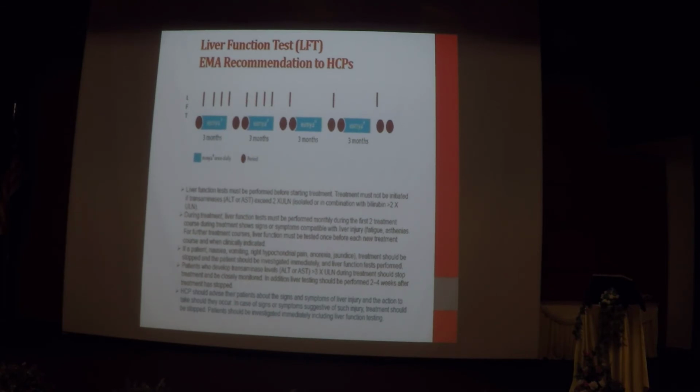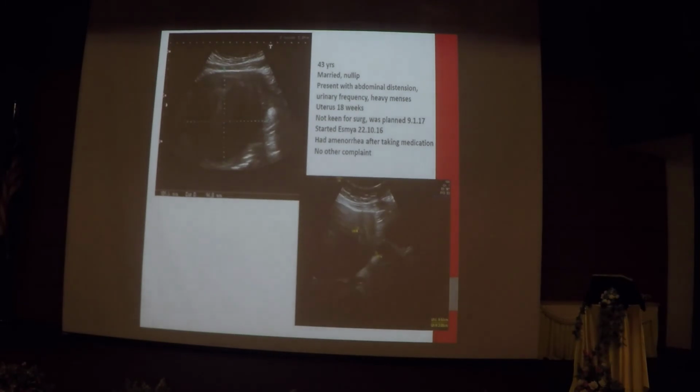So all new patients starting on UPA, and all the old patients who had already started on UPA, we took a liver function test as a baseline, though for the old patients that was after we started it, and all the patients had normal liver function tests. For new patients, we take a liver function test before we start UPA. So let me give you some examples that we had in UMMC.